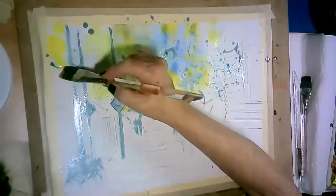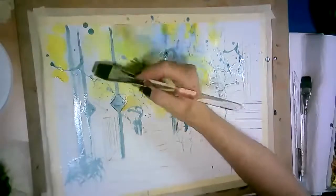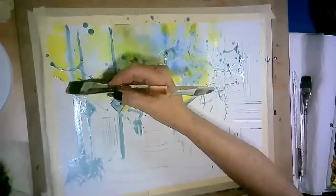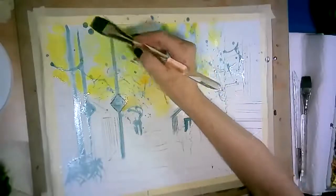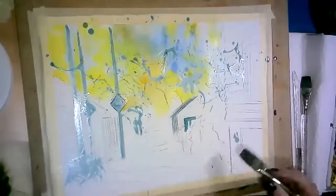I'm using Fabriano Artistico, which I just love. It's fabulous paper. I don't know about you, but I found Arches is very expensive lately, and it's really gone up considerably. For those that are doing watercolor, and if you're doing acrylic, you can do works on paper as well.